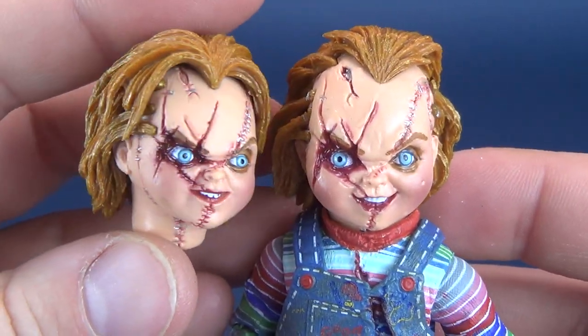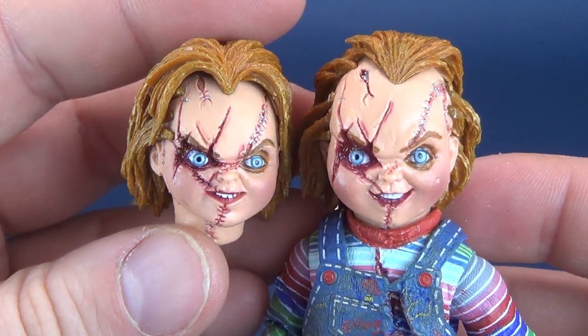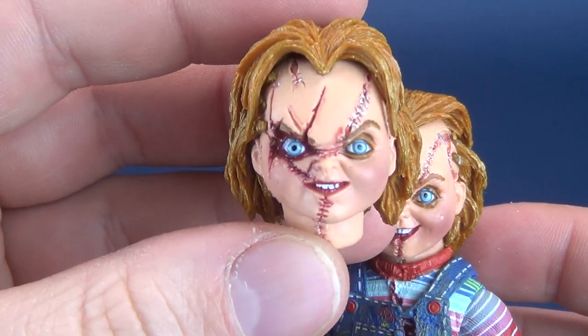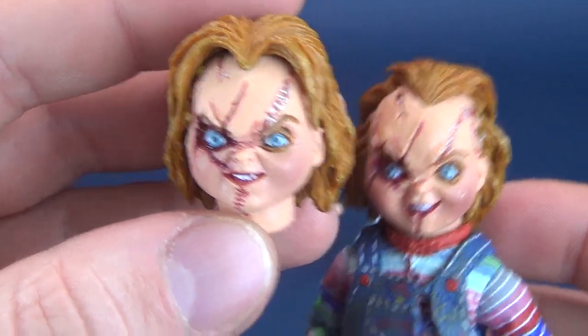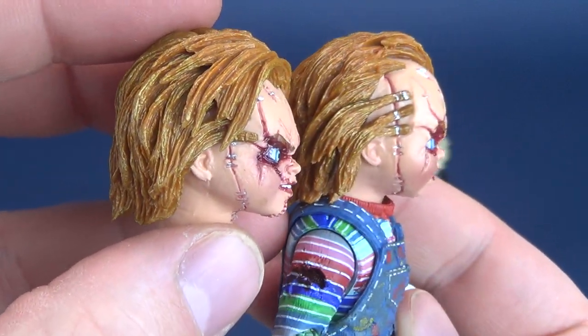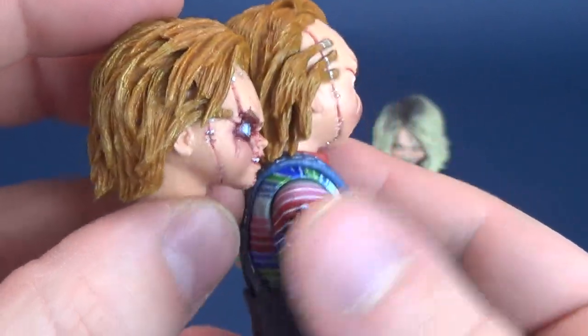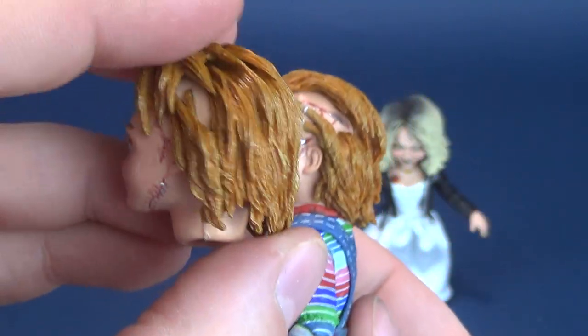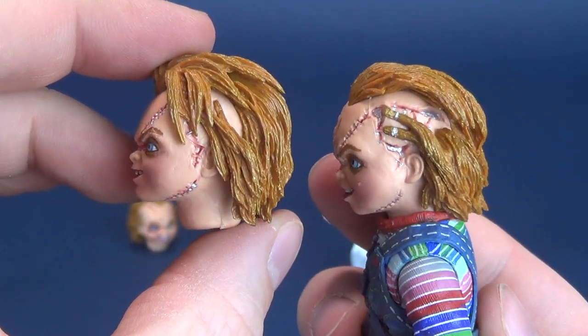Now here we've got more of the hair draping down the front. The expression is a little bit different as well. Here he's a little bit more annoyed, I guess you could say. Here he's a little bit happier. There's the sides of the hair, and there's the backs. And try not to drop it, there's the other side.